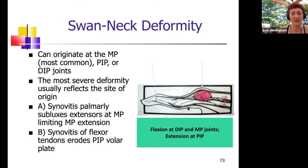And the interesting thing is it can originate anywhere. If someone has like a mallet finger, that could encourage a swan neck deformity. With rheumatoid arthritis, a lot of times it's the MP joints because they get inflamed, they stretch everything out, and then the ligaments get pulled different ways in the lateral bands.